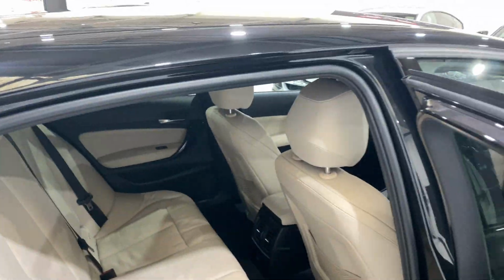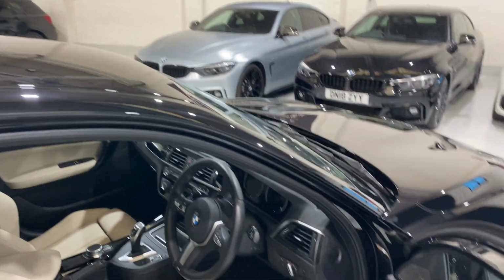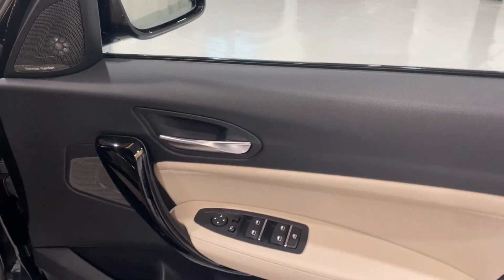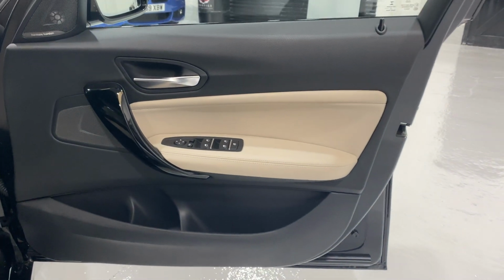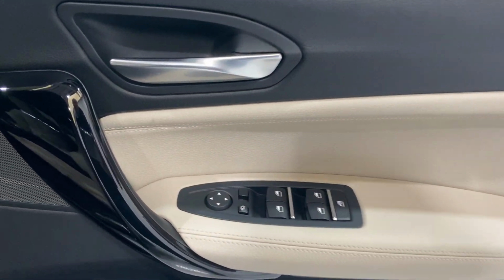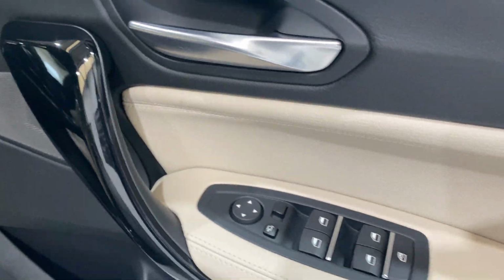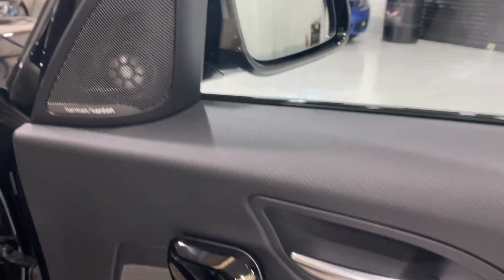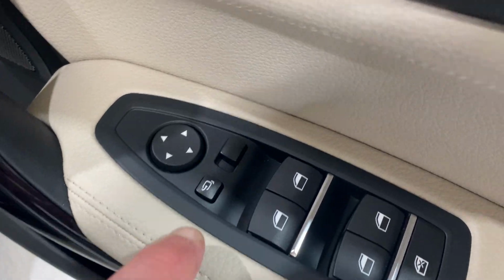Yeah, we've got a bit of light coming through the doorway, which is putting a bit of a haze, but I'll have to work with that today. So here's the driver door card, the one that will obviously get most of the use. And you'll see even this black gloss, no scratches. The handle area, got the Harman Kardon sound system speakers. We've got the folding mirrors as well.